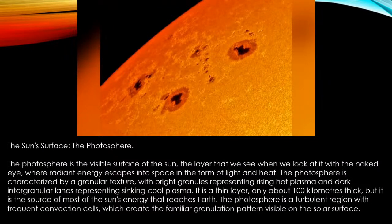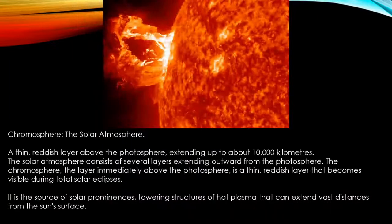The photosphere is a turbulent region with frequent convection cells, which creates the familiar granulation pattern visible on the solar surface. Above the photosphere comes the chromosphere, the solar atmosphere, a thin reddish layer above the photosphere extending up to about 10,000 kilometers. The solar atmosphere consists of several layers extending outwards from the photosphere.